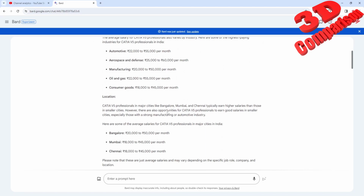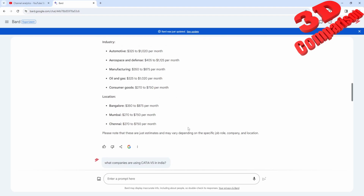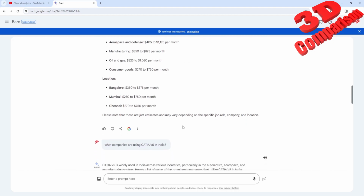So for the location, we see that CATIA V5 professionals in major cities, we see over here also Mumbai, typically earn higher salaries than those in smaller cities. So this is the same in Europe as well. And over here we have the average salary again per month, but this is the one where it's not converted to US dollars, so it's a little bit harder for me to see those.